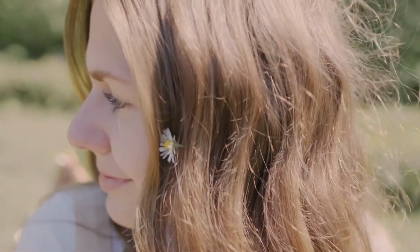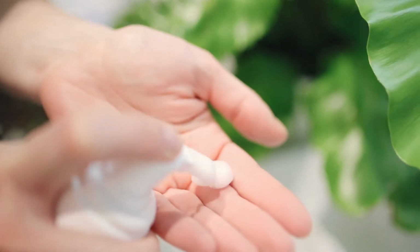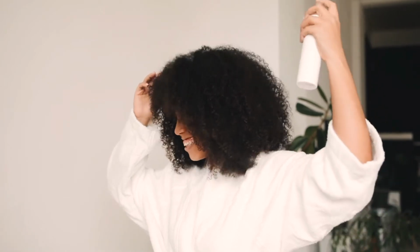Why not try letting hair dry on its own and embracing natural hair? If you do decide to use heat, however, make sure to invest in good hair protection products like sprays or mousses to reduce the damage.